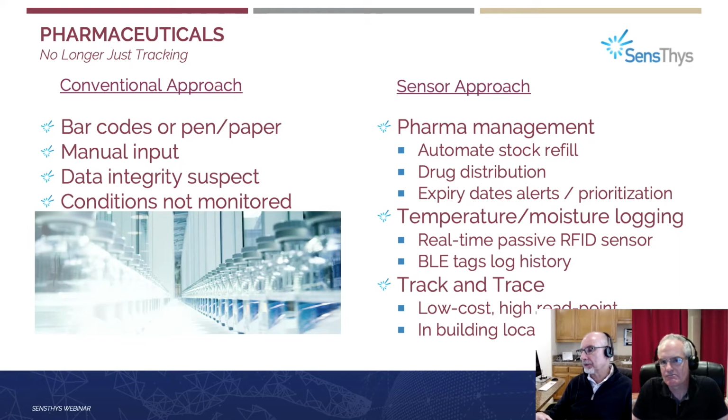And you'll see this in a couple of slides' time, where we start talking about how we now have RFID at a low cost and a high read point. And we'll talk about that, being applicable to these applications. So we're actually driving down costs of these technologies. They are now much more usable in healthcare environments.